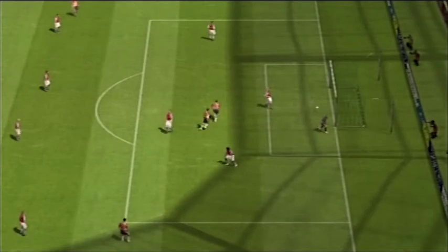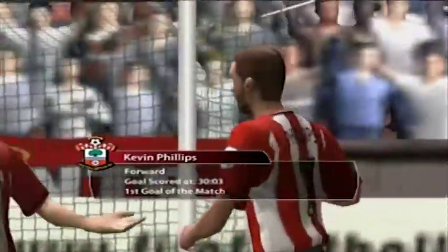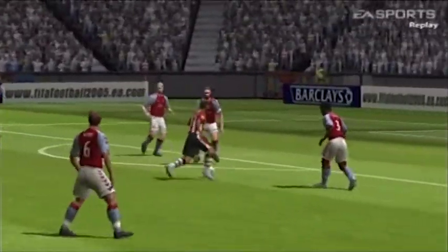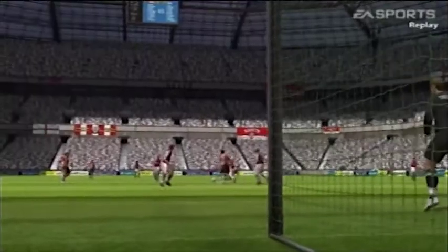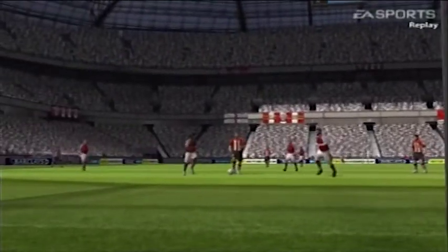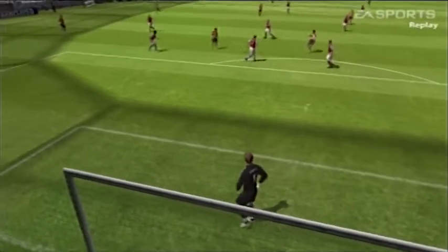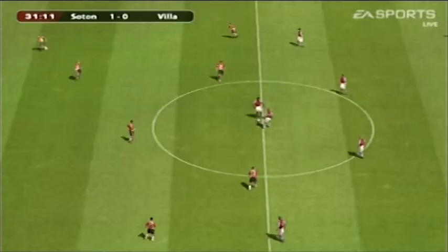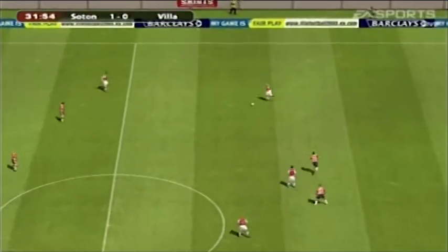Phillips. Oh, I say, what a goal! Great spirit, tremendous spirit from the home side. That's the kind of finish that marks out a goal scorer. It's 1-0. Well, he hopes that's the first of many. 1-0. He demanded the ball in that tackle.